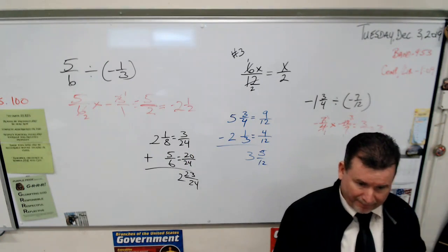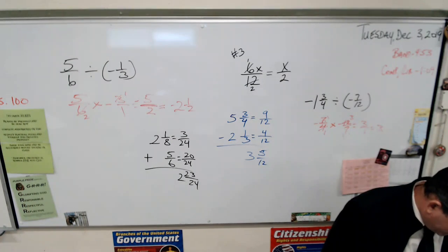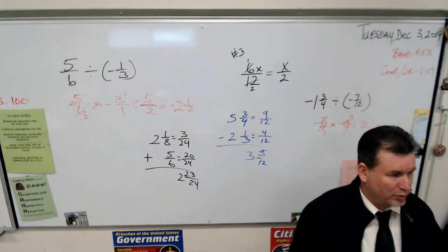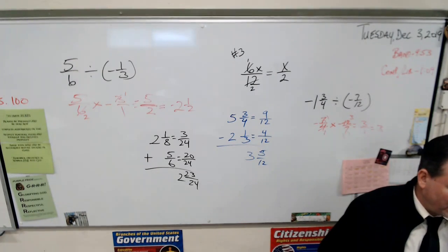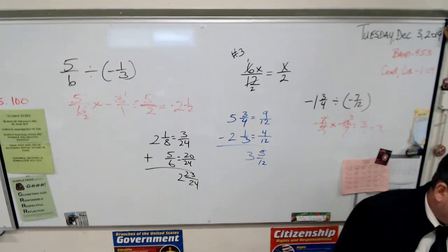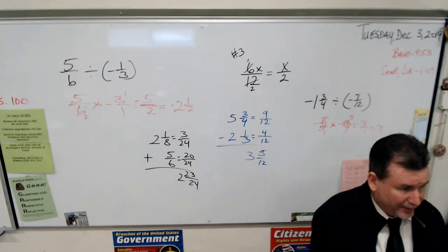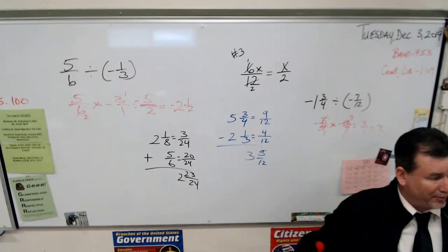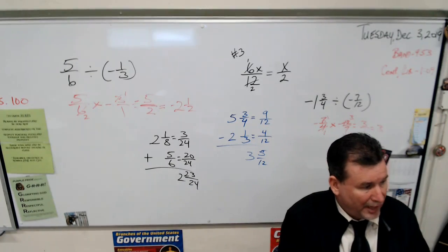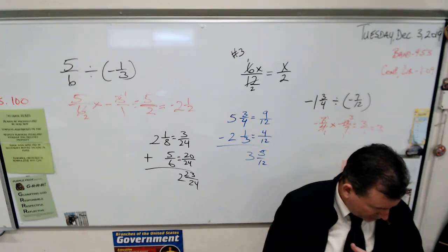Spencer. Number 18. An average human hair grows about a ½ inch per month. Average. Some of our hair grows really fast. Some of you can get a haircut and a month later have to get another one cut. How much does a human hair grow in 3.5 months? What are you going to do with those numbers? ½ inch per month. How long is it going to be in 3.5 months? You're going to multiply them together. So you're going to do 1/2 times 3.5.